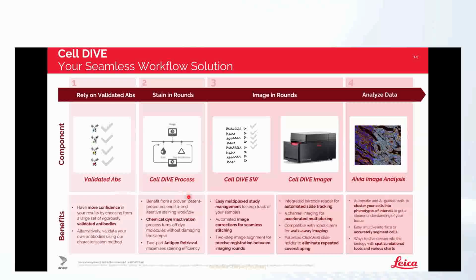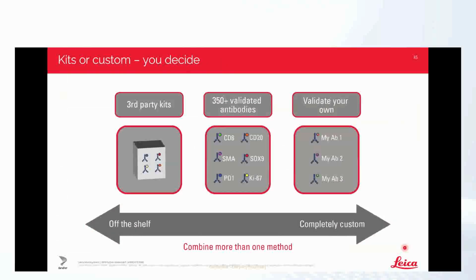The whole CellDive process is this chemical inactivation, and we do have a 2-part antigen retrieval. We want to make sure that the different antigens are completely accessible to the antibodies. And then we have software and hardware that work together to create beautiful tracking of your different projects, whether they're synchronous or asynchronous. And then we have the beauty of being able to analyze that data, clustering your cells into phenotypes of interest based on the very accurate segmentation of those cells. And then we can use a number of spatial relational tools in various charts.